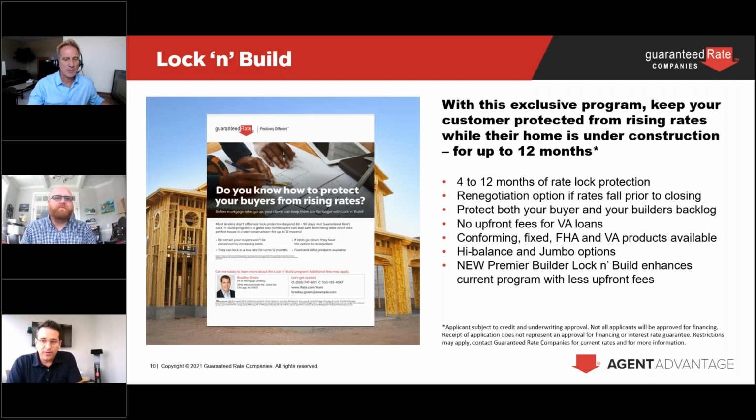I would just tell you, we've had an extended rate lock program here at Guaranteed Rate Companies for just about 5 years now, since we really got our new construction platform foundationally built. And in the last 9 months, year over year we're up 800% in usage of this product. And the obvious reason is, people want to make sure they're protected. It's an insurance policy.